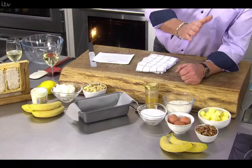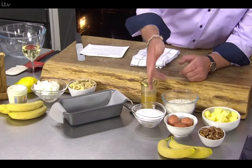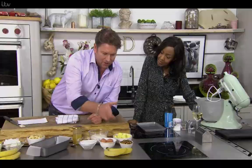We've got some butter, always butter, never margarine. We've got some eggs, a little bit of sugar, because I'm going to use some of the honey as well. We've got some pecan nuts, some flour and some bananas. So the first thing we're going to do is chuck the butter in here. Thank you very much.